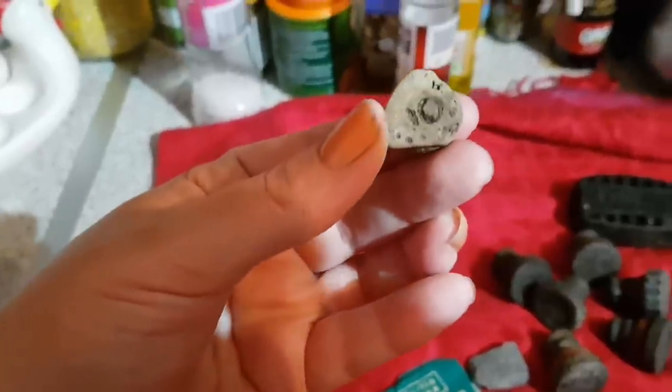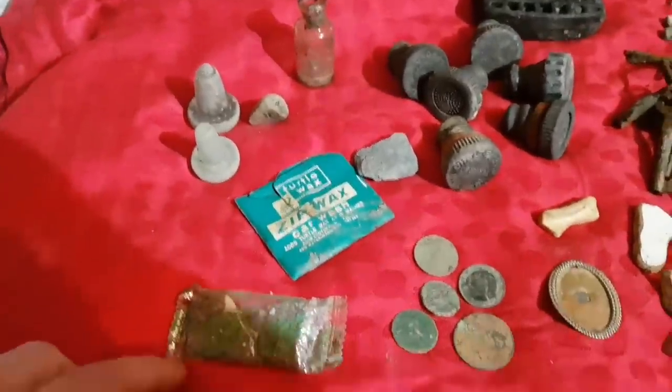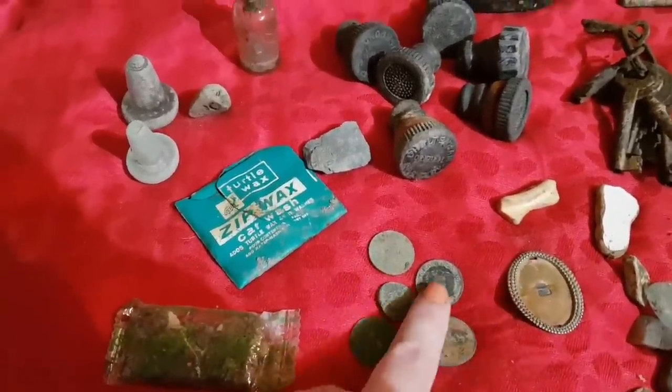My number 10. Still intrigued by that. Let me know what you think of that. And a few coins as well, which Ryan found. So I think mostly modern, but still pretty exciting.